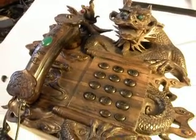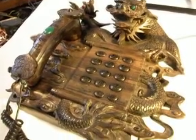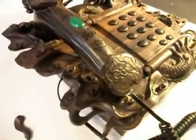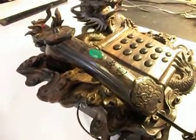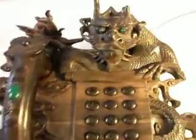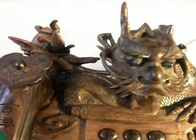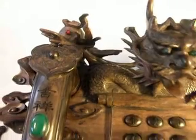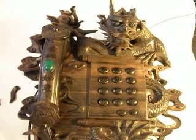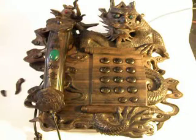I'll give you a couple of different views of this telephone and how elaborate it really is, and how the Dragon is carved. The whole telephone looks to be hand carved. Even the buttons, the number buttons. So that gives you some kind of idea what kind of work went into this telephone. And I'm assuming it's Chinese. That's what I was told. And I'll just have to take it for what I was told.